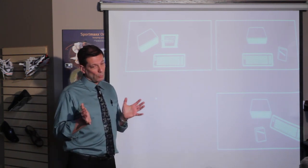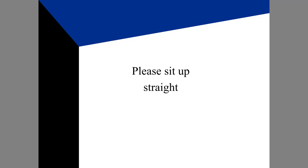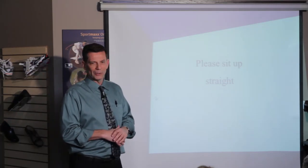Believe it or not, you now know more about ergonomics than most health professionals, certainly most medical doctors, know as well. And that still is only step number 1 or step number 2. Let's quickly talk about step number 3 and step number 4, which again, most doctors don't even know about as well. So these are correcting the weaknesses. So let's get all of you to sit up straight for me again. So about 3/4 of you moved, and the other quarter really should move, but they didn't want to be embarrassed and have to move again.